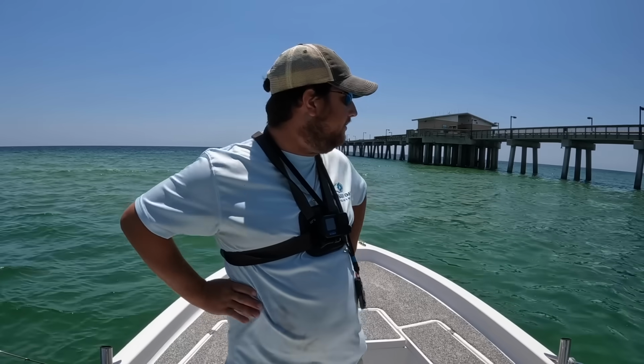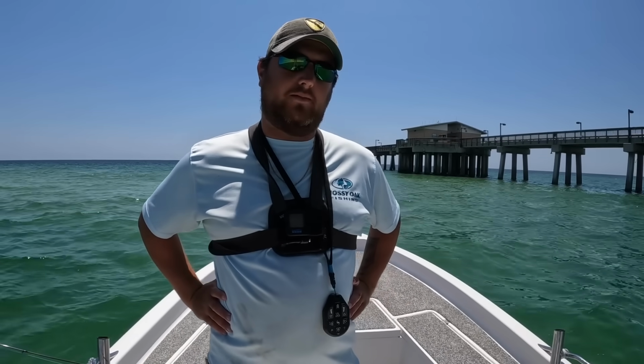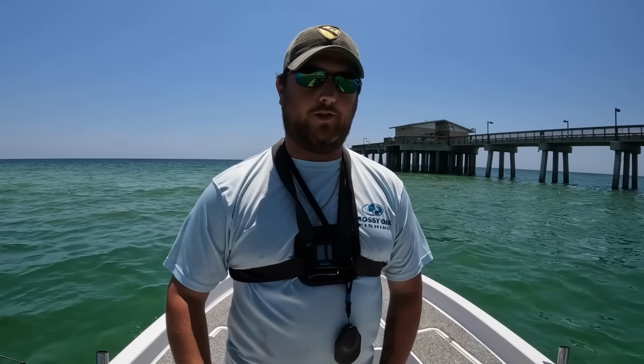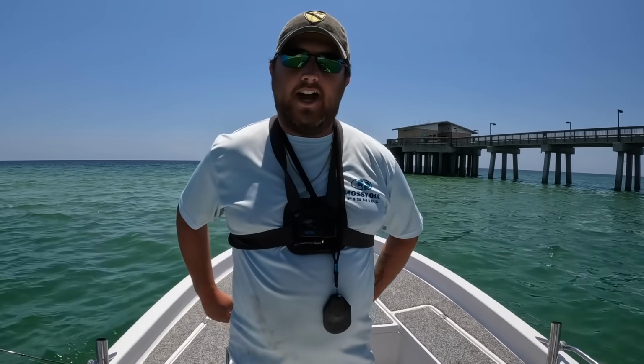As you can see behind me, this is the Gulf State Park Pier, and they're actually renovating it right now, making excellent progress. It was pretty dang messed up during Hurricane Sally back in 2020, and it's finally being rebuilt. They've got some of the main stuff done. Now they're just finishing it up. Hopefully by the end of this summer, they say it will be open. You never know, weather dependent and product dependent.